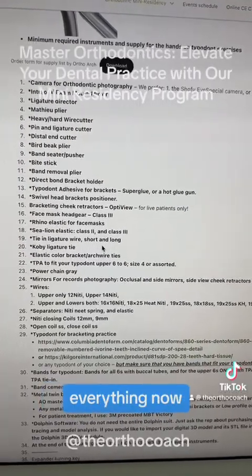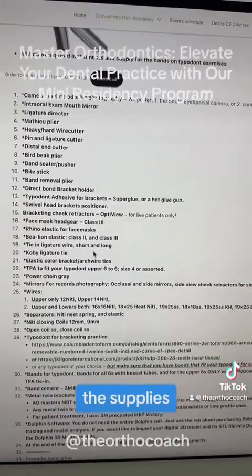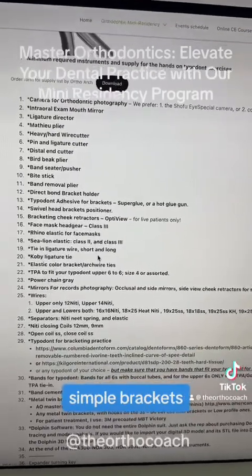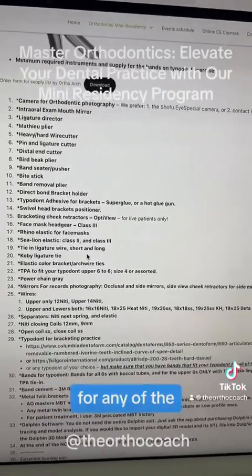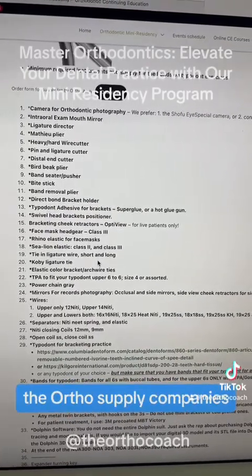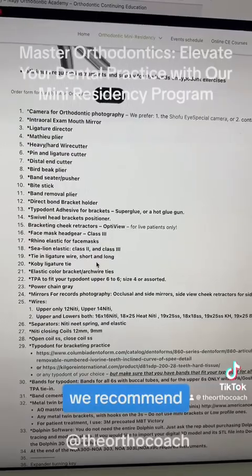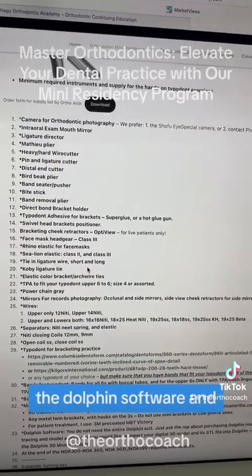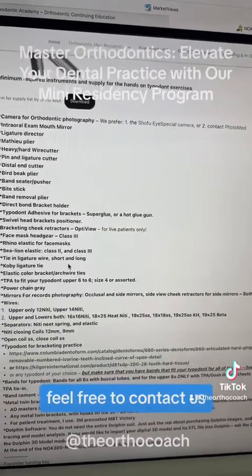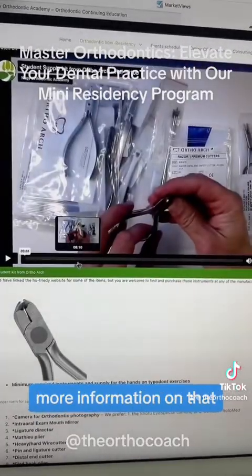Now, could you take our program without buying much of the supplies? Well, you need a minimum of supplies, probably some typodonts, some simple brackets, and you can get this from any of the orthodontic suppliers or OrthoArch or really any of the ortho supply companies. For software, we recommend the Dolphin software, but you don't have to buy that. And if you have any questions on that, feel free to contact us. We have more information on that.